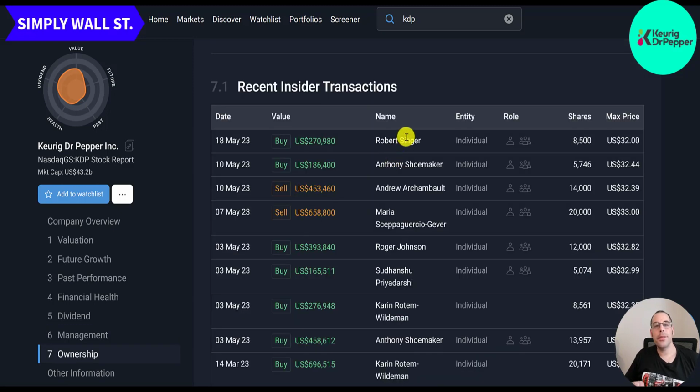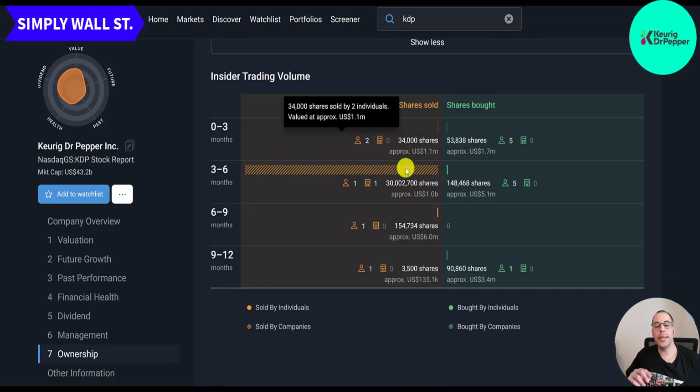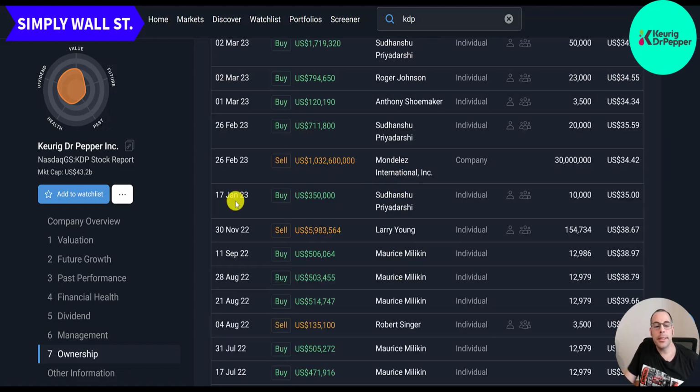In the past year, there's been a lot of insider buying, some insider selling. You can see it's a pretty long list. This is a little easy to look at. You can see the shares sold were a lot more than the shares purchased. Someone sold over 30 million shares. That was Mondelez in February. They sold 30 million shares, $1 billion of stock. And that's a pretty big company. They make Philadelphia cream cheese, Oreo cookies, lots of products.